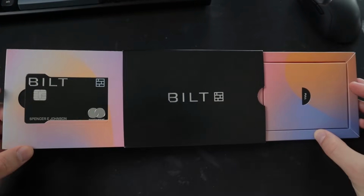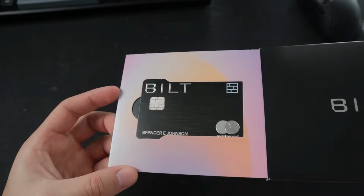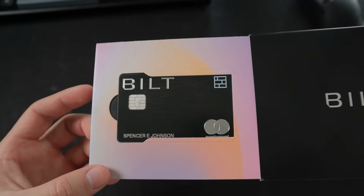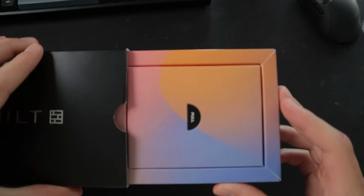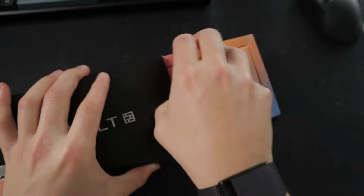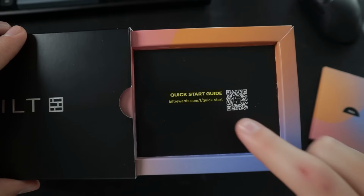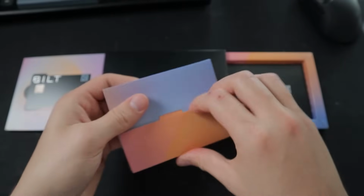There it is. So of course we have the card here on the left side of this, and you can see it is a very sleek design, probably my favorite design credit card on the entire market right now. And then on the right, we have this pull tab that has some additional information inside. I'm just going to disregard it and pull from here because I can't get it. Underneath this little package is going to be a quick start guide, which is obviously helpful in getting your card set up. And if we were to open this packaging here, let's see what's inside.